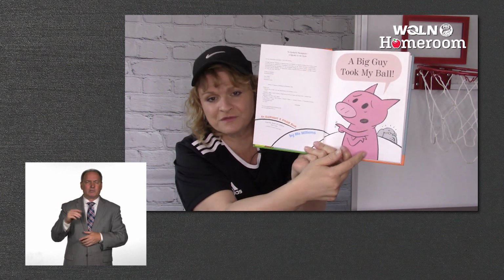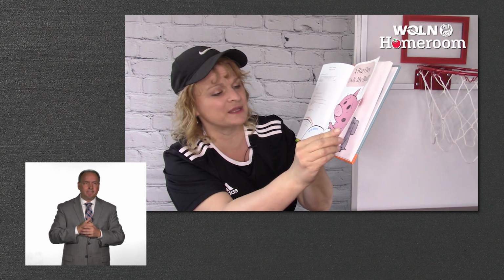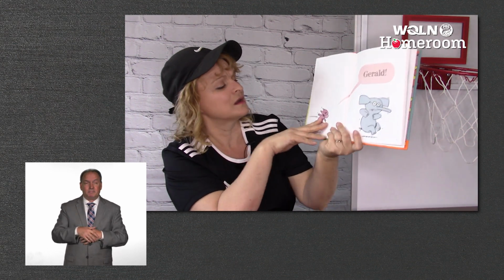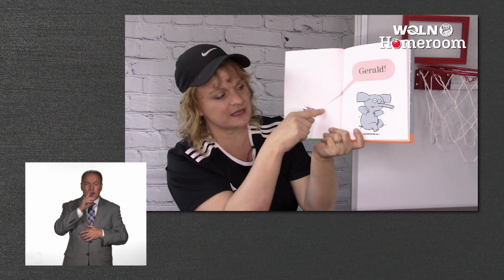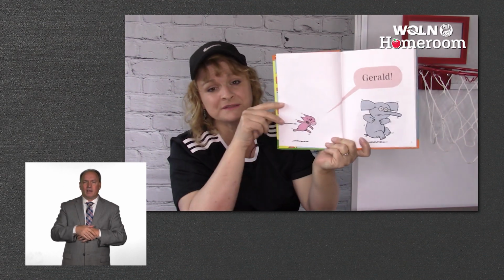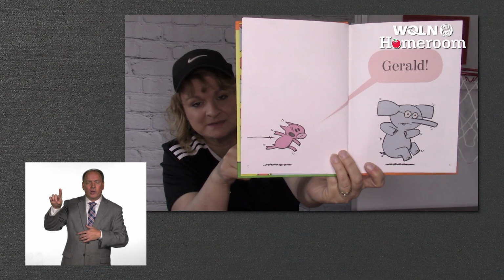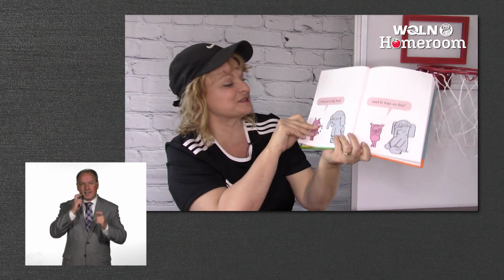Oh, Piggy looks very concerned. Poor Piggy. Looks kind of upset, huh? Oh, you can see there's a speech bubble, and that shows who's talking, and Piggy's are pink. Gerald! Who's she talking to? She's talking to Elephant. Yeah, his name is Gerald. Whoa. I love the expressions on the faces in these books.